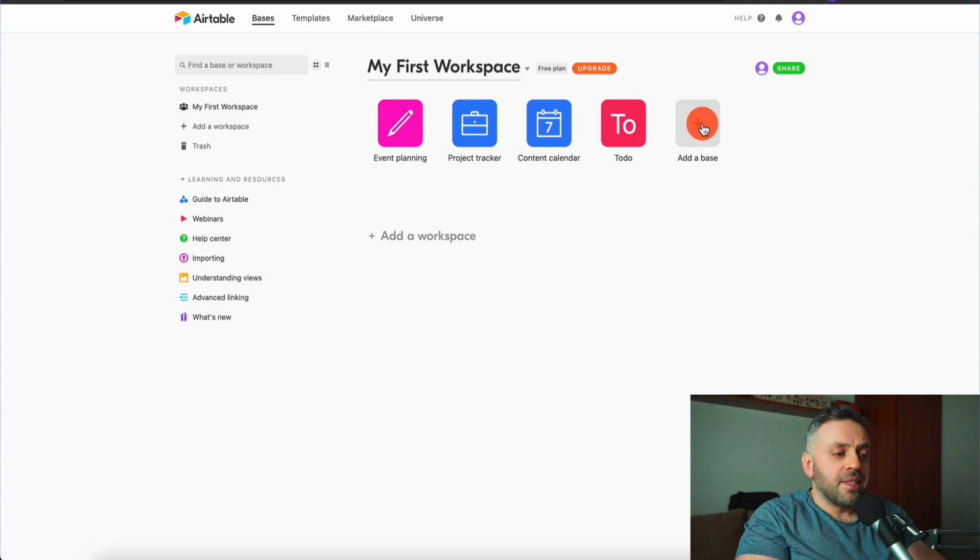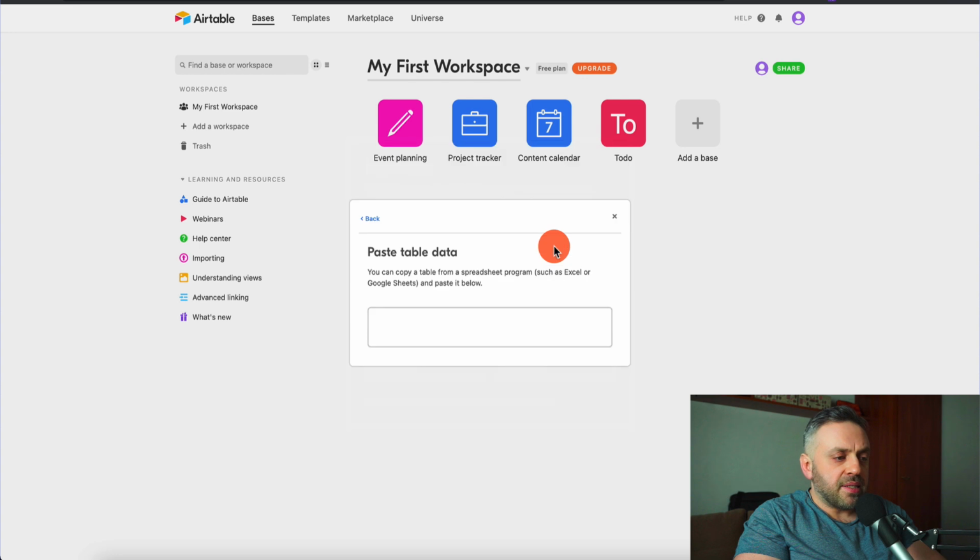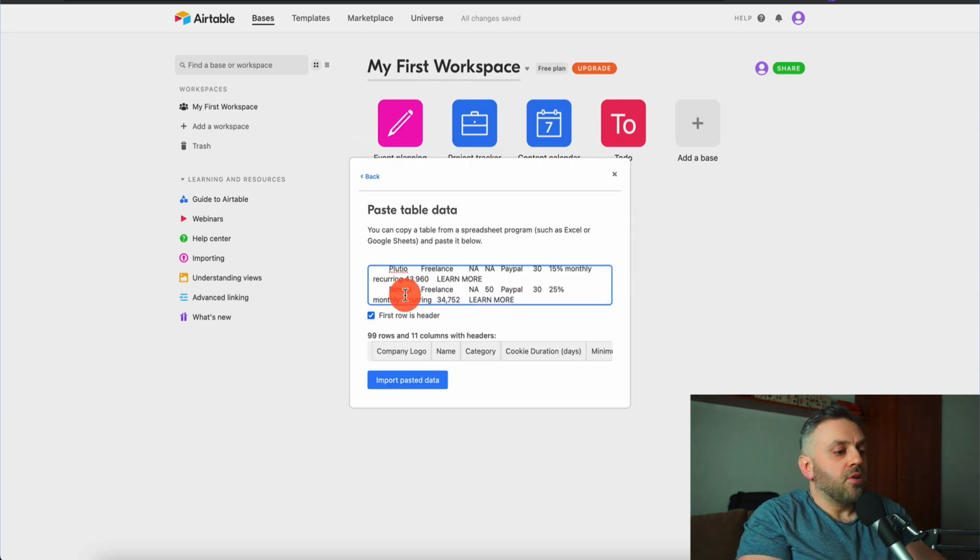You're going to click this Add a Base button. So you're going to sign up. You're going to see the screen. You're going to click this plus button here. You're going to import data, and you're going to paste table data. And once you do that, you're going to press Command V, and you're going to see all this data.